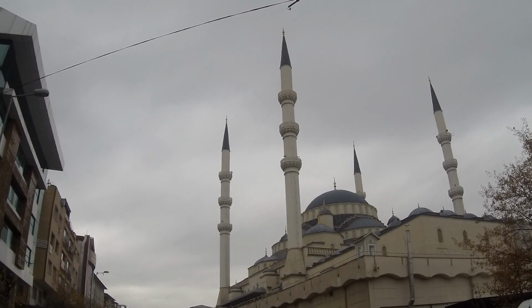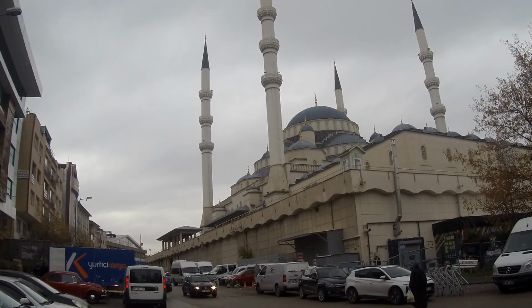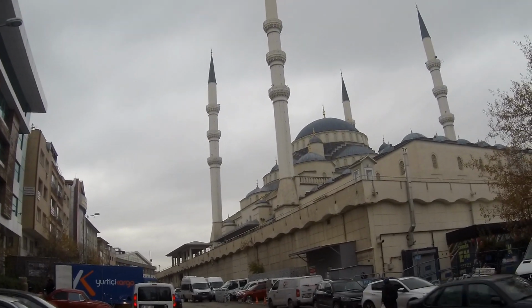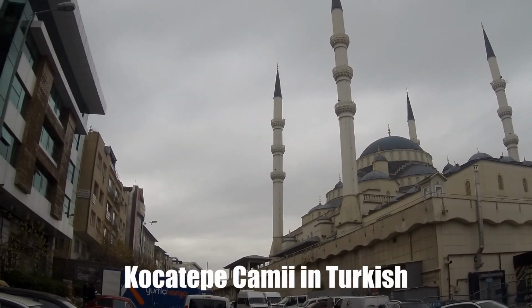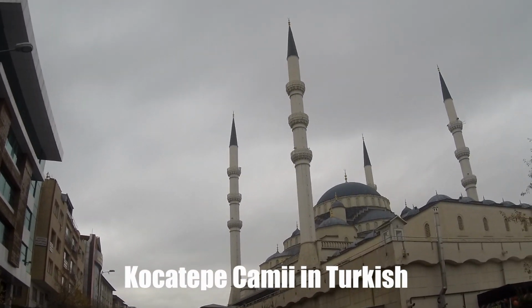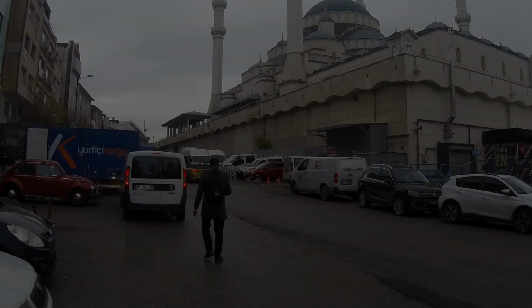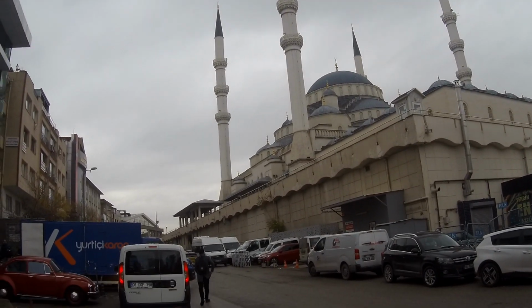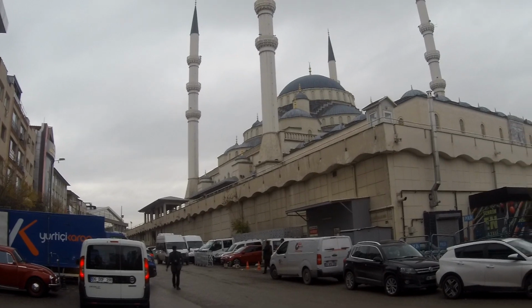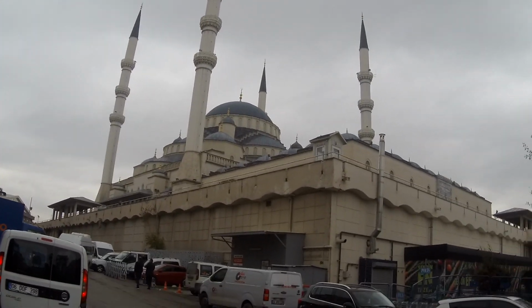Take a look. It's the main mosque here in Ankara, and it was built between 1967 and 1987. It's called Kocatepe Mosque. It's in the neighborhood of Kizilay, and it can be seen almost from anywhere in central Ankara, and it's also one of the biggest in the world. It has a capacity of 24,000 worshippers.